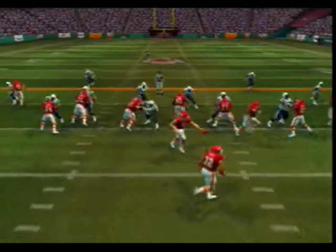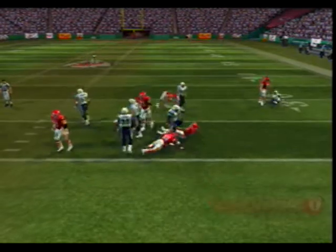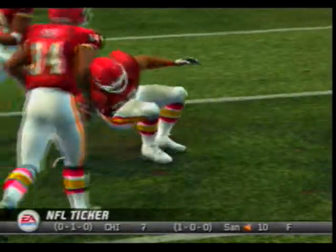Only one man in the backfield. Ball loose. The Chiefs recover. That was a lucky bounce.